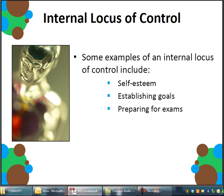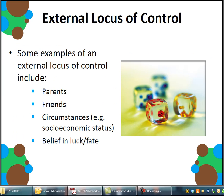Internal locus of control, these are the creator people. They have higher self-esteem, they can establish goals, they can set aside time to prepare for tests, quizzes, homework, exams, whatever. External locus of control people feel that outside forces are largely in control. They're going to blame their downfalls on, like I said, teachers or parents or boyfriends or girlfriends or just outside forces. They might even believe that it's just up to luck as far as what questions are going to crop up on a test or a quiz.